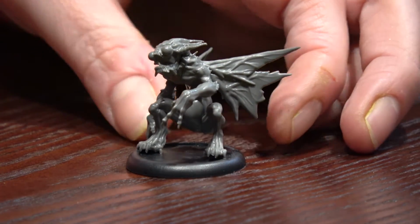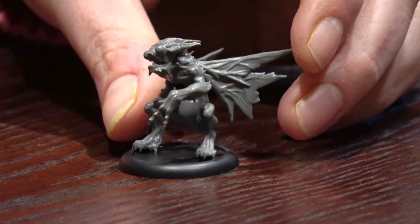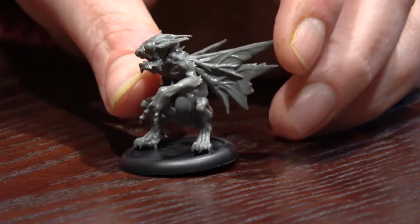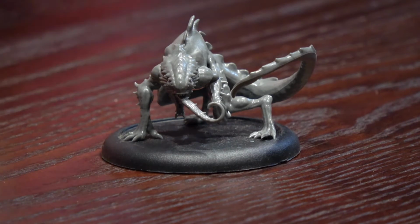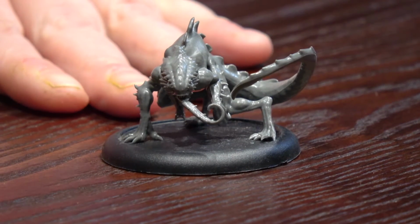So to that point, Gibbering Hordes was not initially my faction of choice. I'm still not 100% sure that they've won me over completely. But after seeing these little guys with the wings, they have my attention. So the next fellow we have here for you to have a look at is the Striped Skulker. And this is something that I thought they did really well.